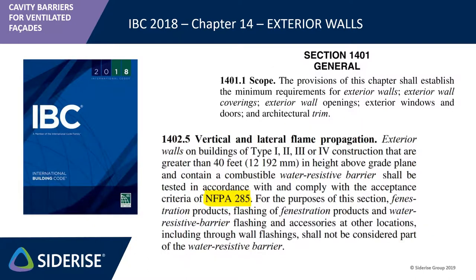We talk about the IBC 2018. Again, the IBC gives certain classifications of the product that has to be used, but it also says you need to have a large-scale system test, where a full component or full arrangement of the system has to be tested to a fire test, which is NFPA 285.